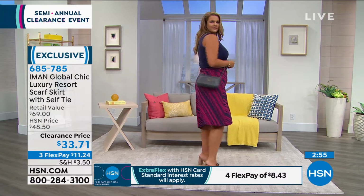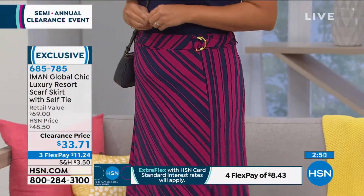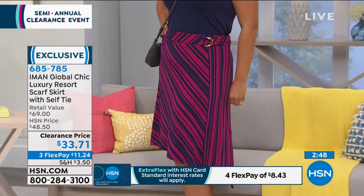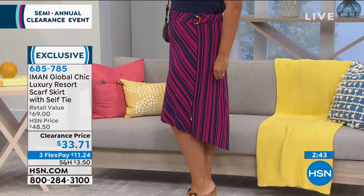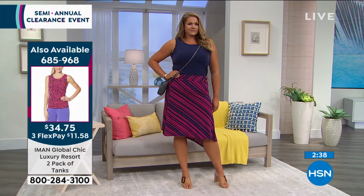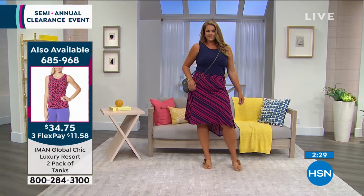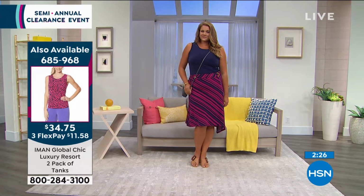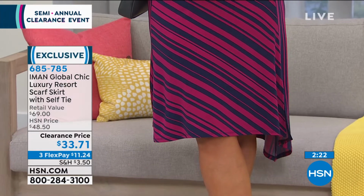You could wear it with a pair of strappy heels if you were going to a nice dinner or going somewhere. I don't know if you're going anywhere these days, but if you are able to go out, or you could wear it with your flip-flops, or a pair of slides, or even a pair of tennis shoes. This is really cute with tennis shoes, actually, if you're running around with the kids, dropping them at camp, whatever you've got going on this summer. It's just a nice alternative to throwing on your shorts or your Bermudas or your clam diggers.